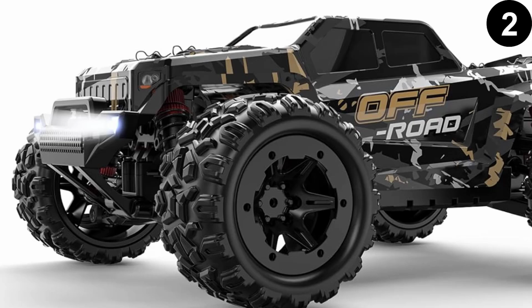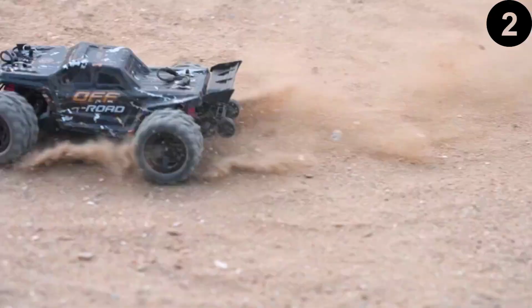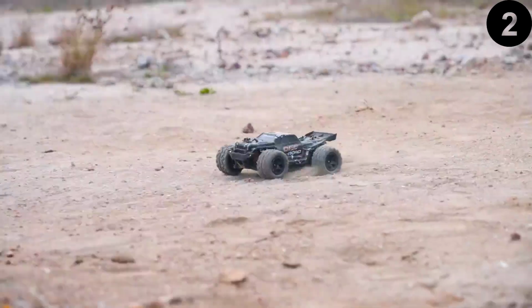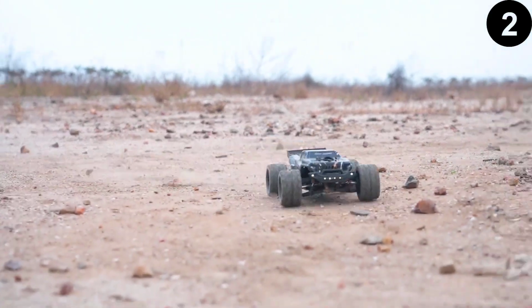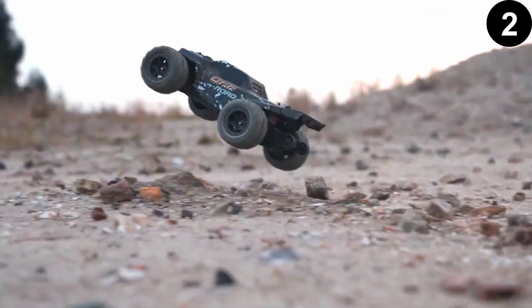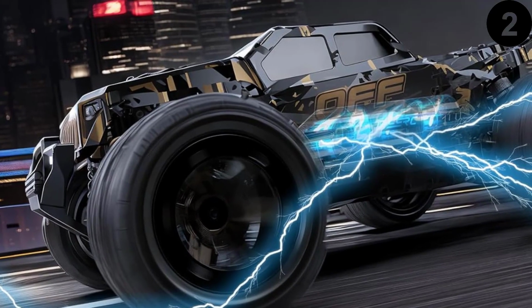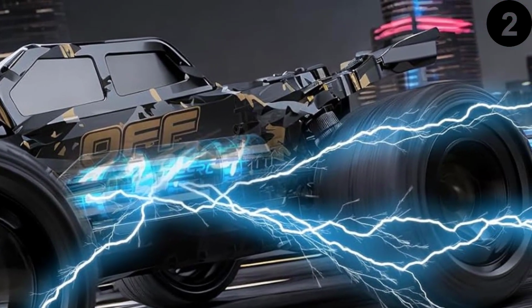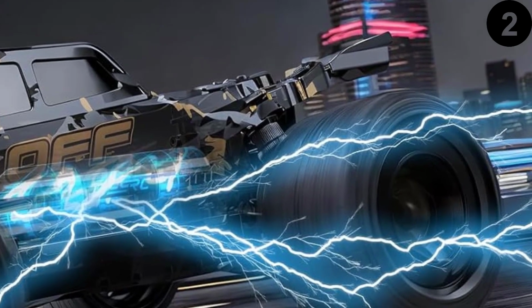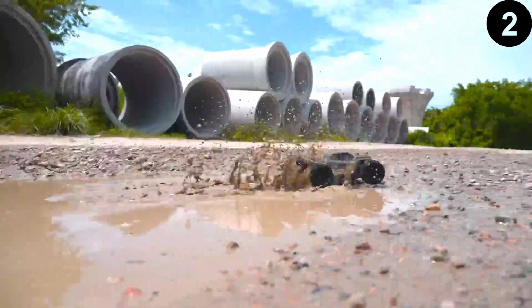The advanced 2.4 GHz remote control system ensures stable, responsive handling with a longer control range and interference-free driving for multiplayer fun. Built with durable shock absorbers, anti-skid tires, and a waterproof design, the Dirk 9309E handles splashes, mud, and rough terrain with ease. Its sturdy construction delivers enhanced stability and impact resistance during high-speed turns and jumps.